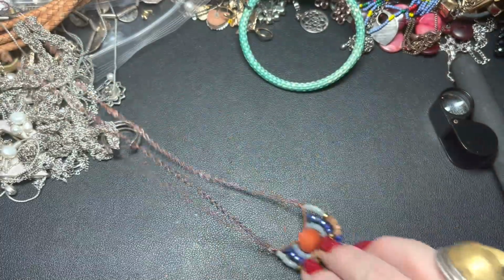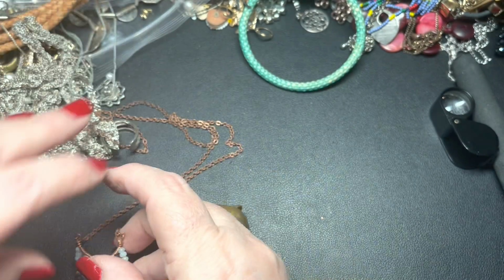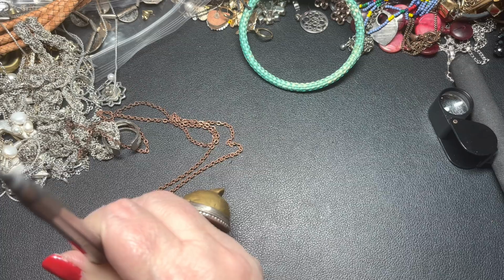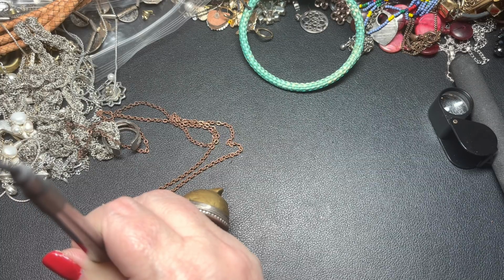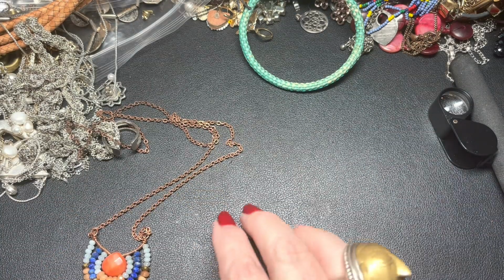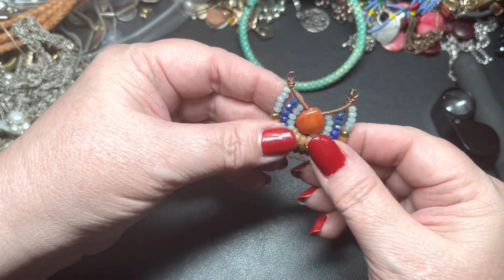Here we have another copper tone with beads. I believe they're glass. No, actually they're stone. It goes up to right smack in the center of the quartz amethyst citrine line. So I don't know, but they're pretty.